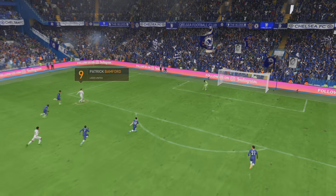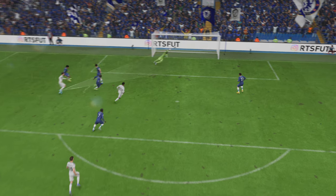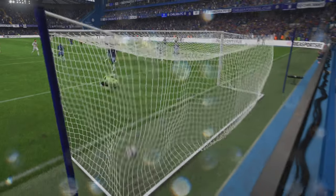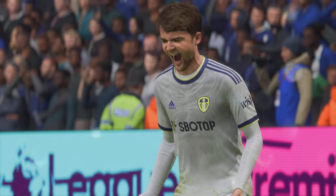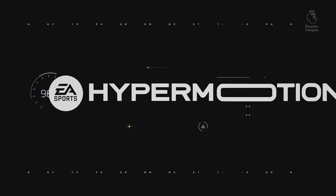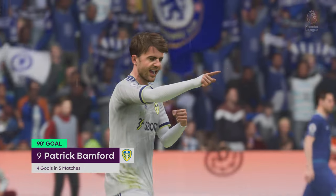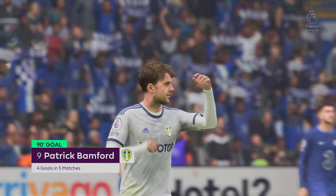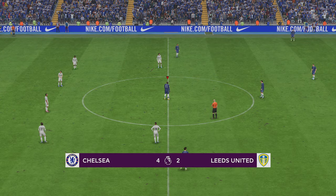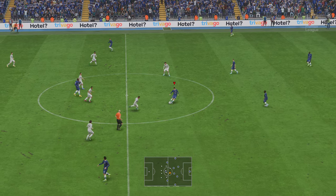Well, here we can see it again. Look at the way he glides past the defender to create space for himself. But he's still got so much work to do. Just look at the strength he shows to hold off the defender and still get his shot away. That's a really good finish. So the current scoreline, 4-2.